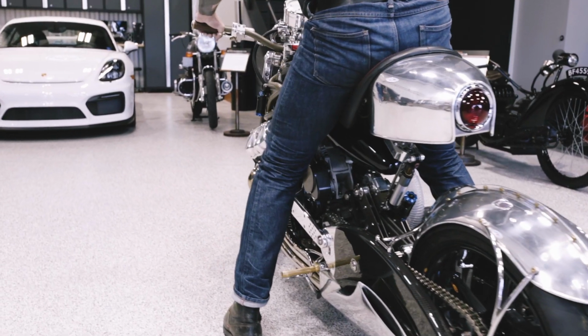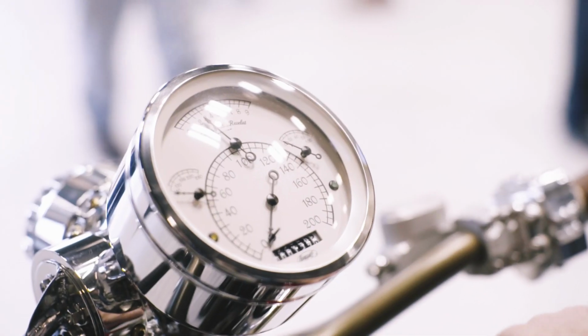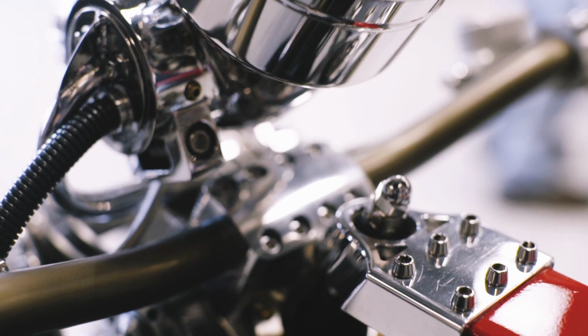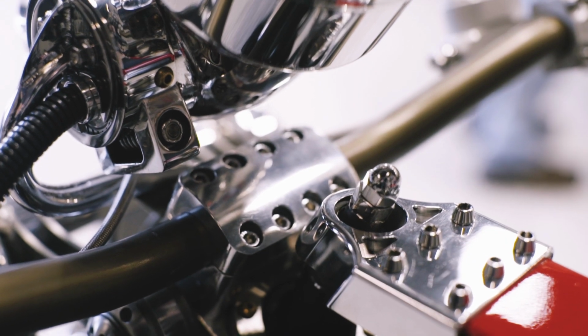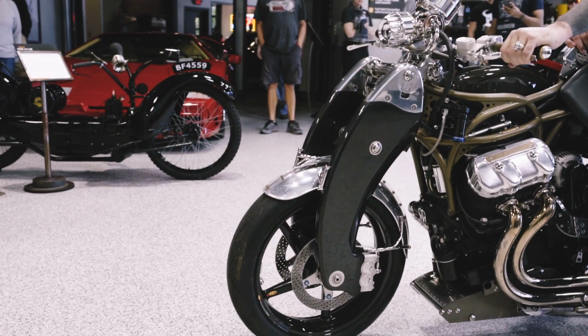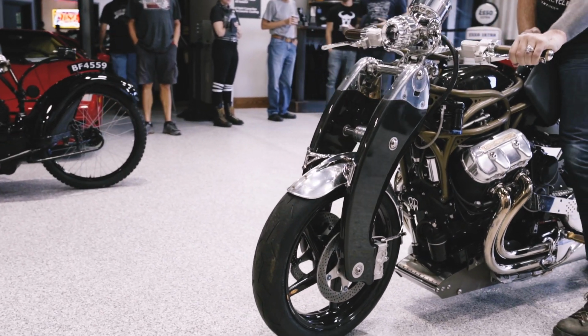Because of that suspension, the second most remarkable aspect of the bike is the steering itself, which is the first perfectly centered steering over the center of the wheel. Because you don't have telescoping forks which offset how you steer, you actually are steering the center of the wheel. So that is also a patented aspect of the bike.